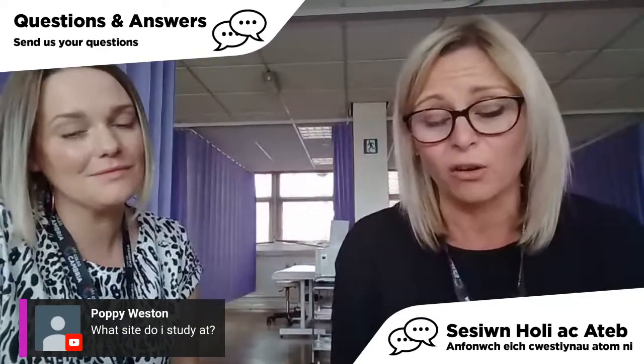Okay, it depends on what course you want to do as to where you study. So level two is the same qualification, so it can be done at Yale or Deeside, depending on your preference. If you have already finished your level two and you want to do level three, then it will depend on which one, because they are different qualifications at level three at different sites. Media makeup is just at Yale, so if that's what you want to study, then it will be at Yale.